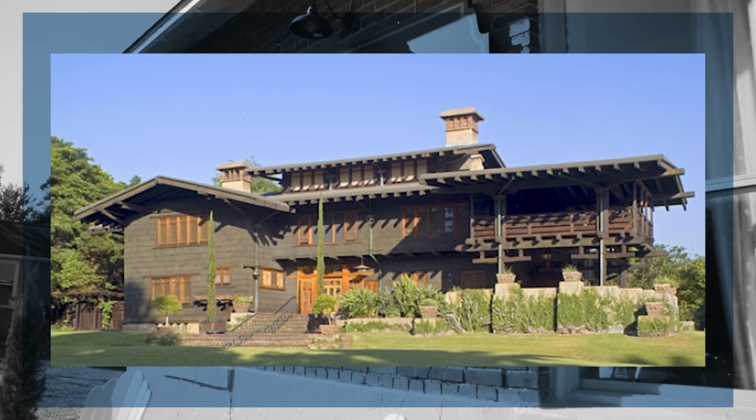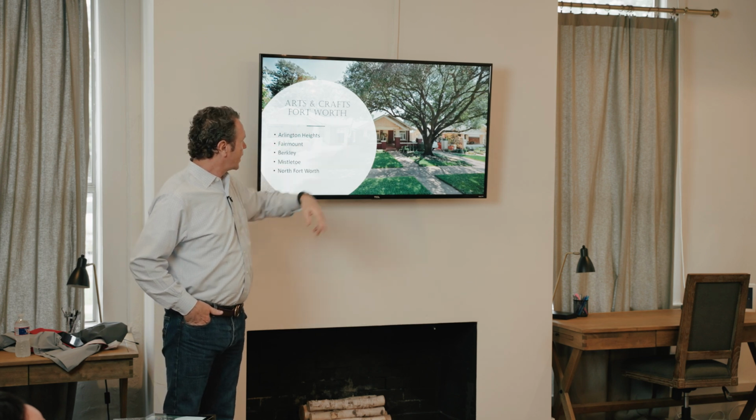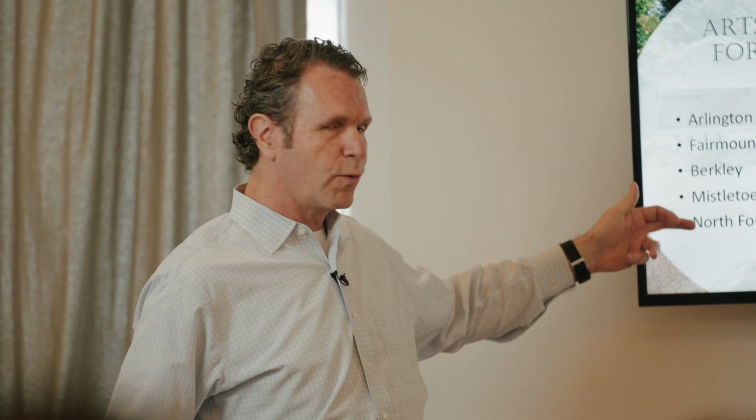In Fort Worth, this is just a street there on Arlington Heights. I think this is Clover. These little bungalow type styles, and you think about the neighborhoods that those are in, right? They're in Arlington Heights a ton. Like I said, Fairmount's a huge one. Berkeley, and then of course Mistletoe. North Fort Worth, there's a lot of stuff because of the cattle up there.